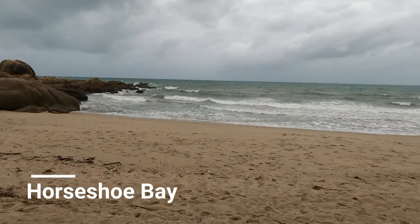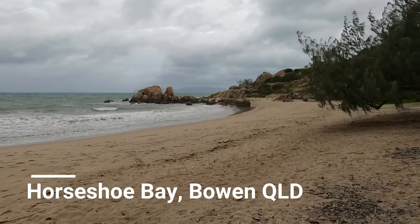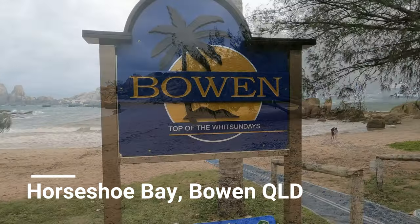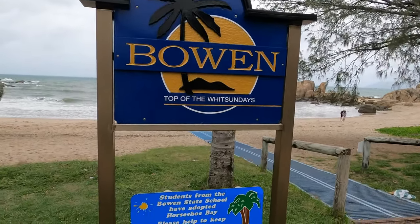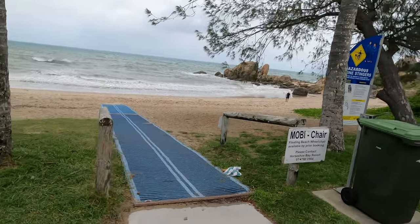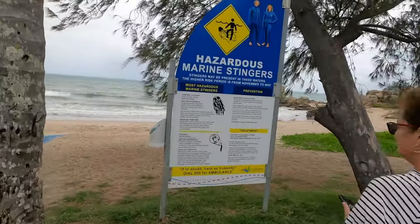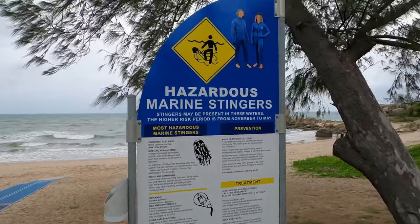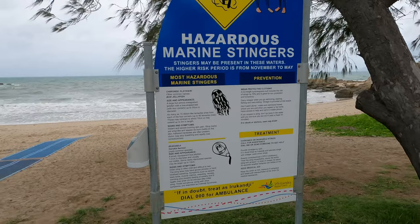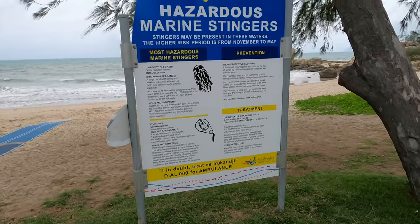So this is actually Horseshoe Bay now. And this is fairly east facing, and it's copping the wind no end, and the waves are just ripping in. Oh, you can get a floating wheelchair. Yeah, it's rough, very rough at the moment. And a wheelchair ramp. November to May, box jellyfish, irukandji, treatment.